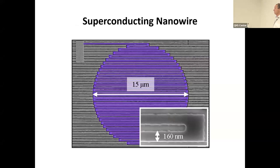This is made from, I think, electron beam lithography. You can see here, this is a superconducting nanowire. Follow the purple line, you see it going back and forth. They call it a meandering nanowire. And it's quite small, 160 nanometers in size. And it's nothing more than the simplest electrical circuit you can have. It's a conductor, right? It's a wire to conduct.